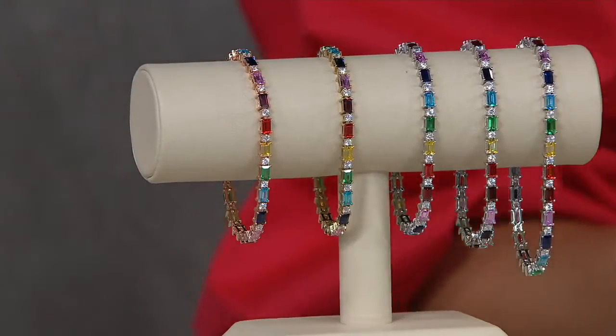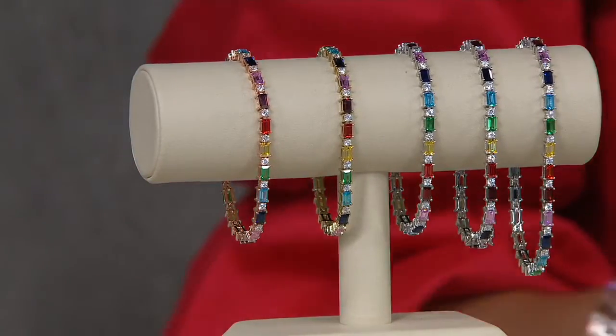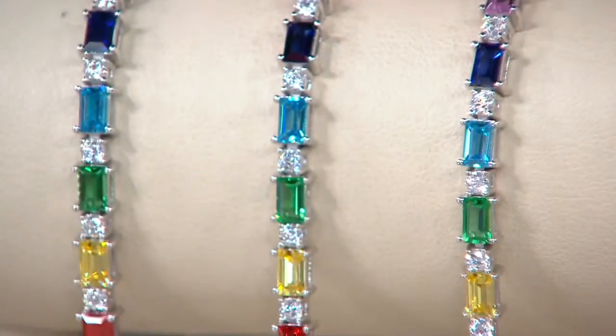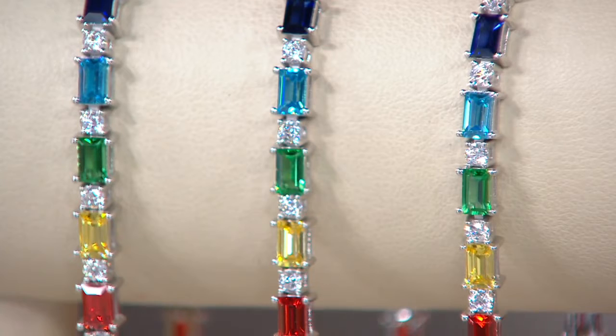Normally $98. We have this one available for $88.20, which ends up being 5 easy payments of just $17.64 for a bracelet that looks like $1 million.